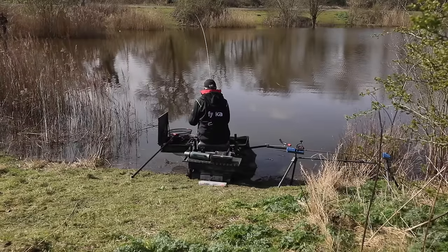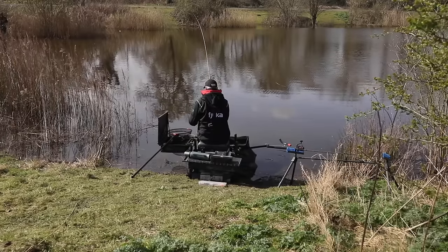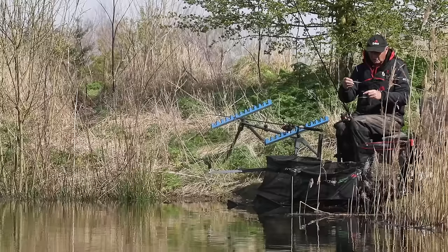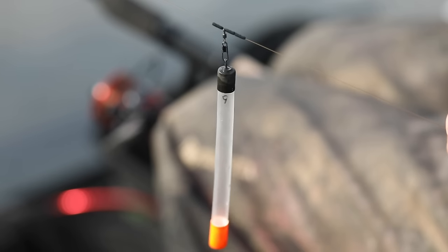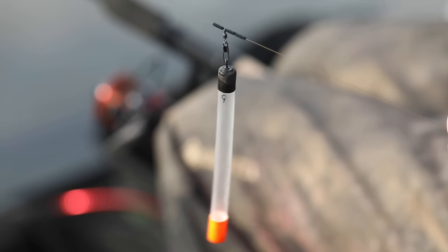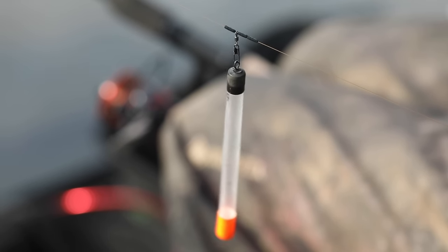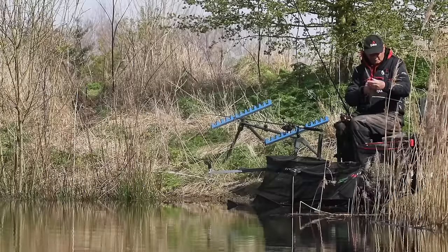Like I said, if you're getting lots of bites and missing them, you shallow up. If you're not getting as many bites, you can deepen up. But I've got just a loaded float, there's no shot on the line, and that's a 6 gram float. I've got a float stop above it and two below it. And the reason why there's two below it is quite simple. When you're casting, you're putting the pressure on them two, so you put two on as a security thing so they don't open up when you're casting.